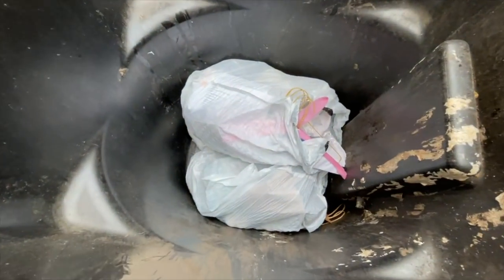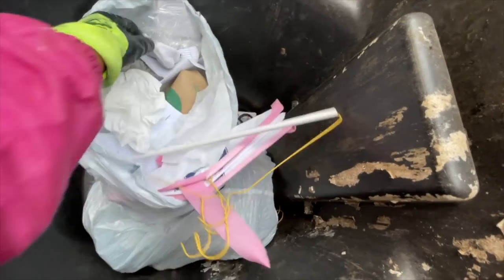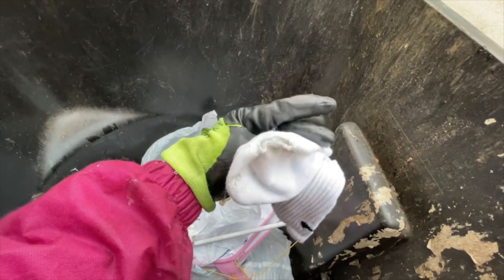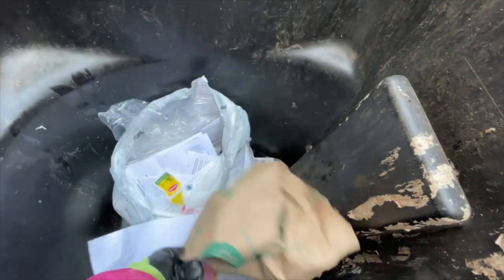What do we have in here? We see some hangers, a Nike sock, but it has a big hole in it. Okay.